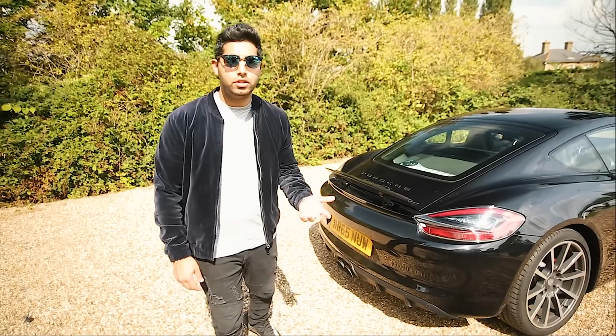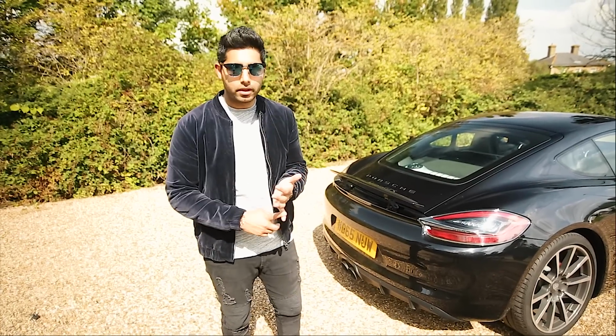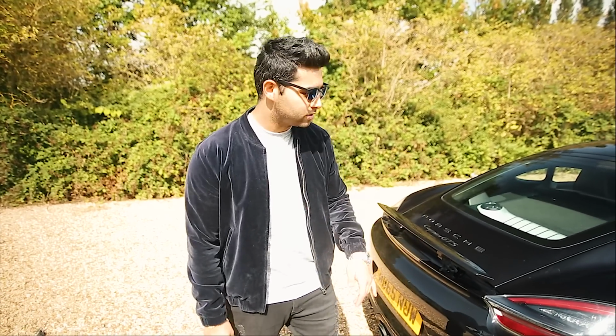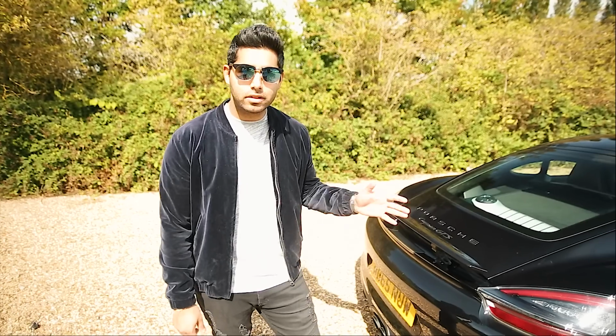So obviously being a Cayman GTS, that means it's special over the Cayman S. This is where you see a few differences between just the Cayman S and the Cayman GTS. Small little bits like smoking the lights, the writing on the back that's blacked out. Little changes that they made like this were trying to differentiate it between a GTS and an S.